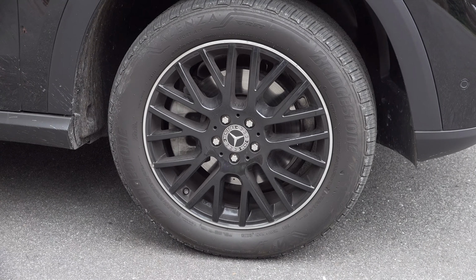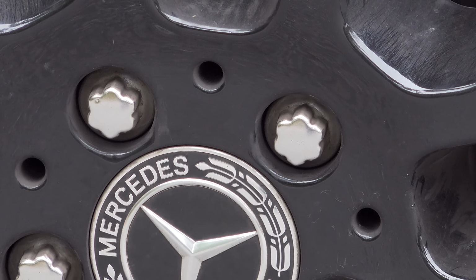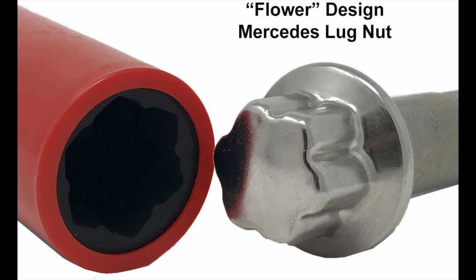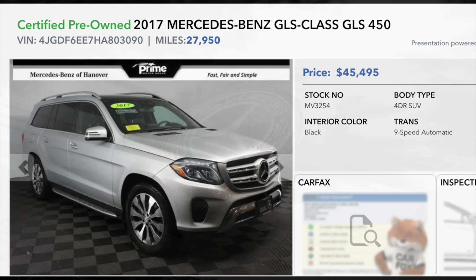Mercedes even put a nasty surprise for something as simple as a lug nut. They've come up with their own design that's got this little star pattern, and you can't use a regular lug nut tool. You've got to get a special Mercedes socket just to even remove your wheel. Resale value on Mercedes is not good news either.